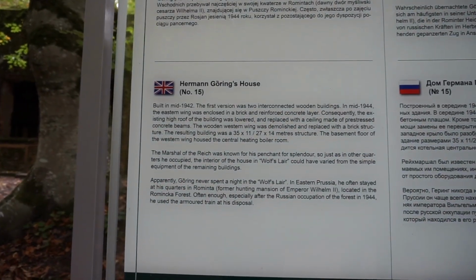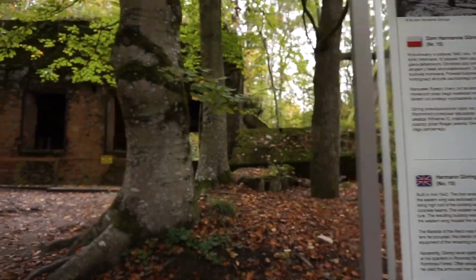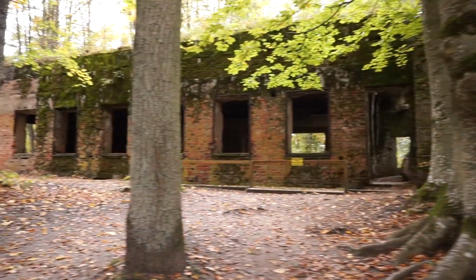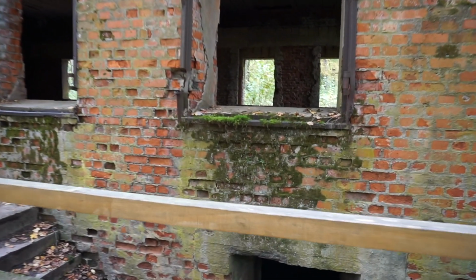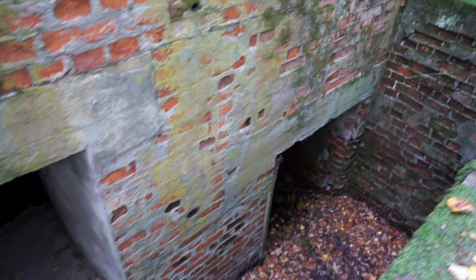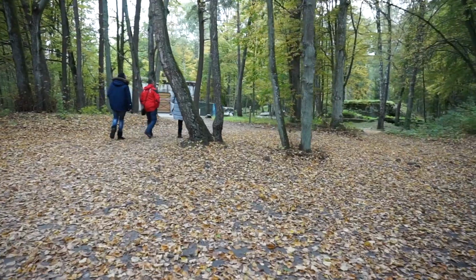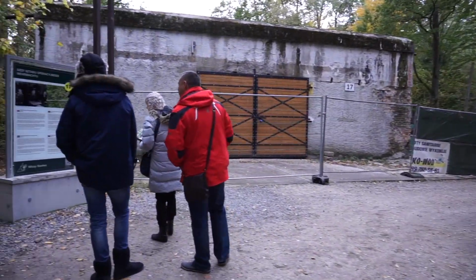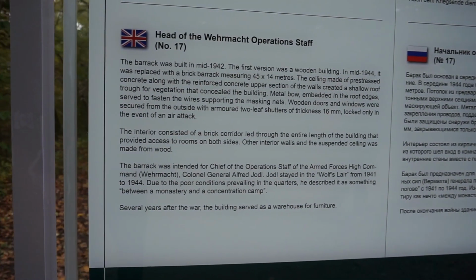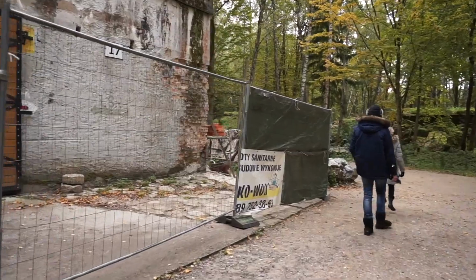This is Hermann Göring's house. It has downstairs as well. As we come closer, you can see 2 levels, or 1 level down there. Number 17, head of the Wehrmacht operations staff. It was a warehouse of furniture after the war. There you go.